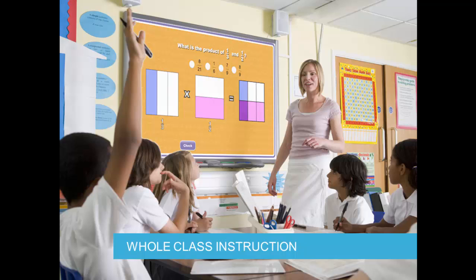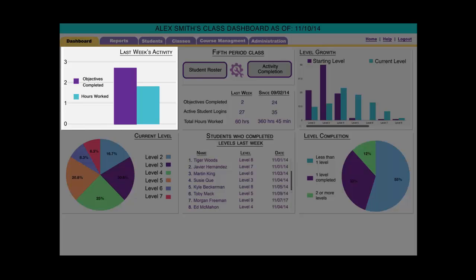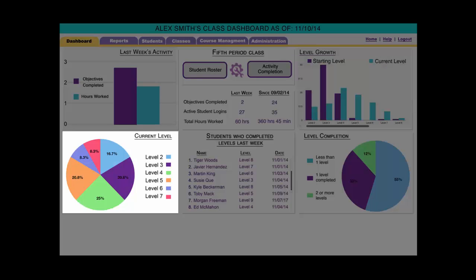However, for those who want to use Ascend Math with your entire class, you should know that Ascend easily supports whole class instruction. But how will you monitor student progress? Well, the class dashboard provides an at-a-glance look at the classroom as a whole and the progress that they've made the past week and since the beginning of the year.